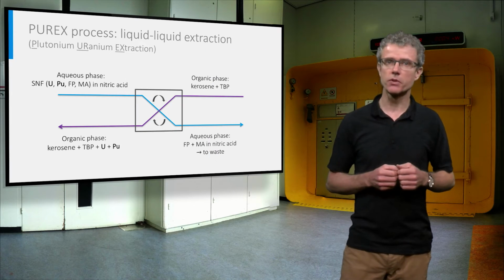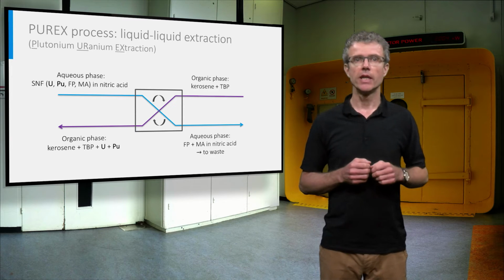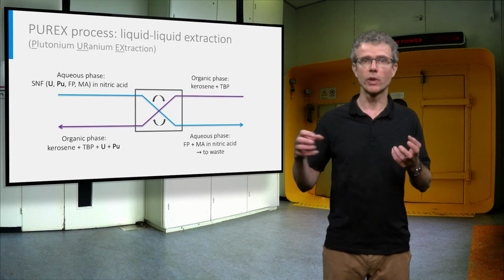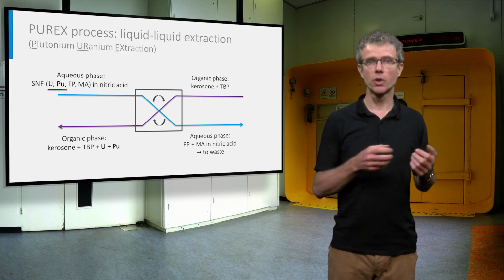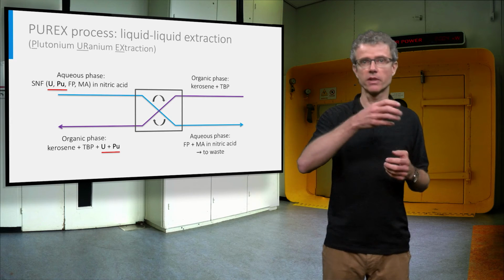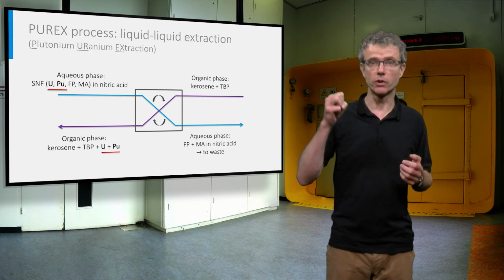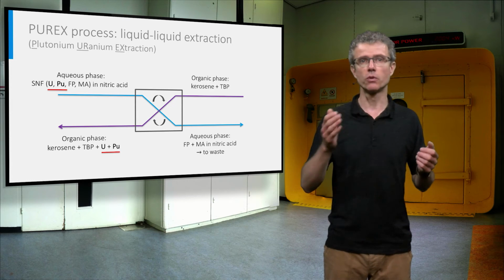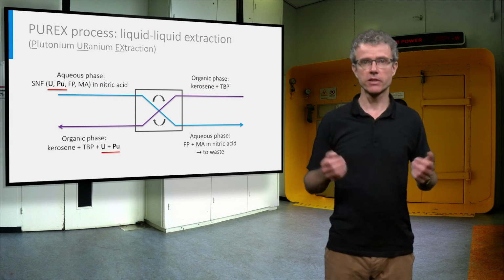The most used extraction process, called PUREX, which stands for plutonium uranium extraction, is based on liquid-liquid extraction principles, where a substance is extracted from one liquid into another immiscible liquid phase. In this case, uranium and plutonium are extracted from the aqueous nitric acid phase to an organic phase, kerosene, containing TBP, tributyl phosphate, as the extracting molecule. On an industrial scale, this process is performed by a series of centrifugal contactors, one after the other, repeating the process, so that at the end, high extraction efficiencies are reached.